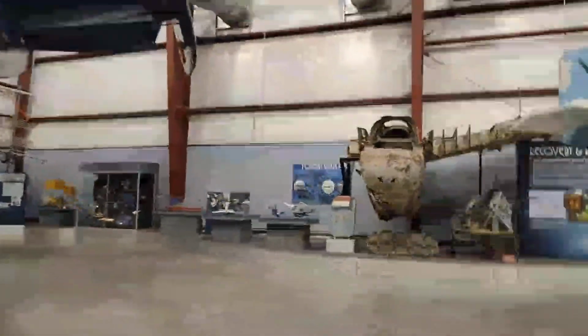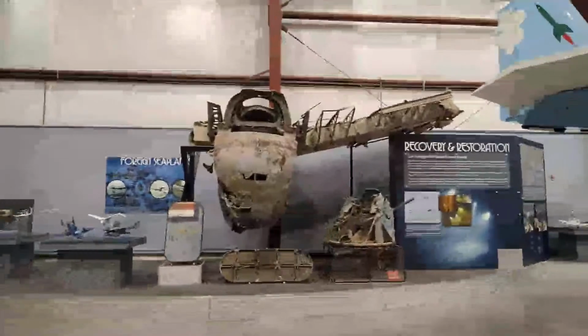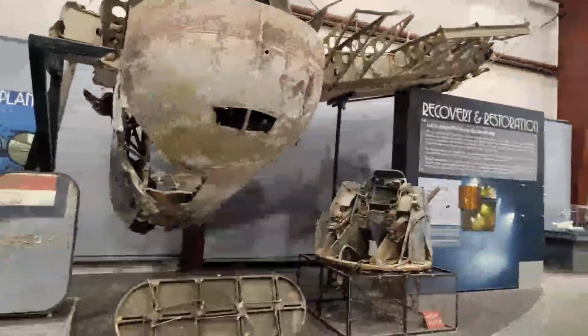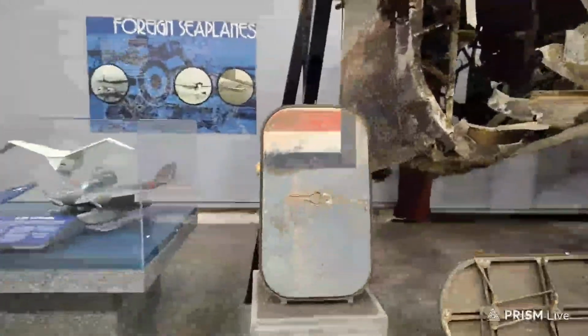All right, so there's another one over here. A piece of one of the Martin Mariners. They recovered this. Look at that.